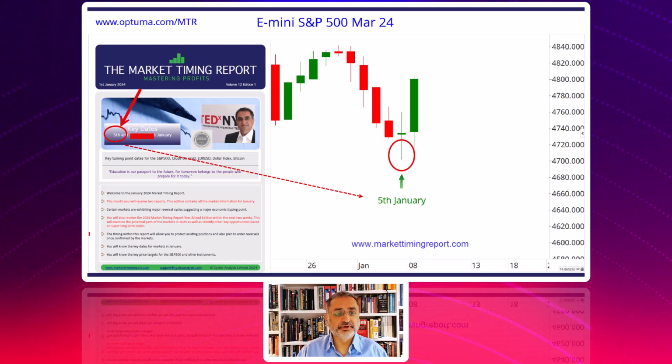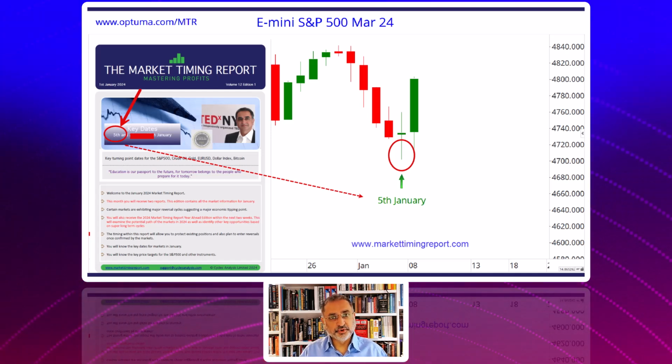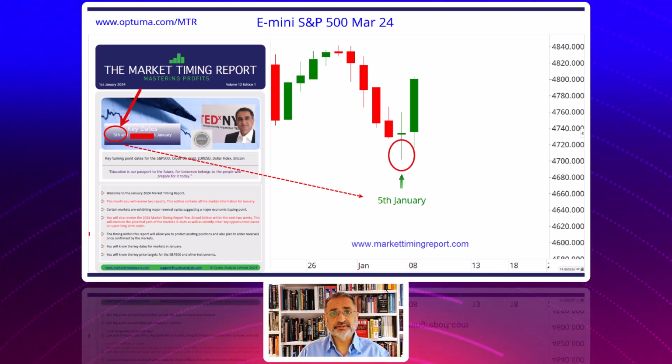The next point to note really is that we've got some more important dates coming up. But I want to just share this with you because there's quite a lot of you who are out there who are bullish, and there's quite a few out there who are very bearish. And I know some of you even expecting a crash. So let me share some other information with you, and let's see what we can make of it.